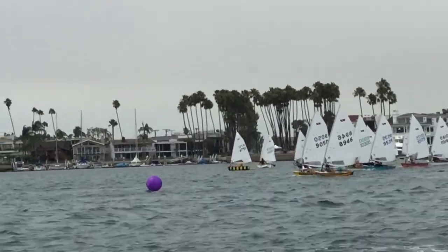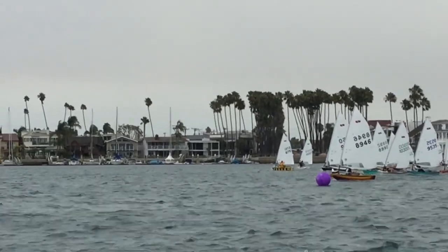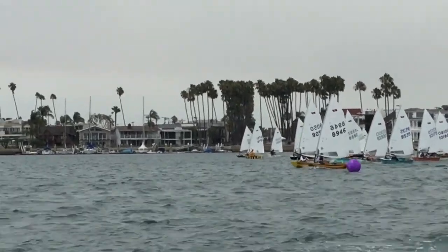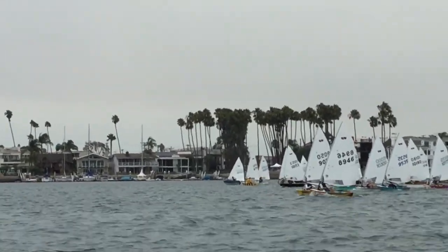Morgan Pickney, 9600, on a huge lift, should not be pinching right now. He should be pressing a tiny bit, not too high on the limit. Big lifts, going to the right. We do not pinch. Big lifts, we sail VMG, angle, speed.